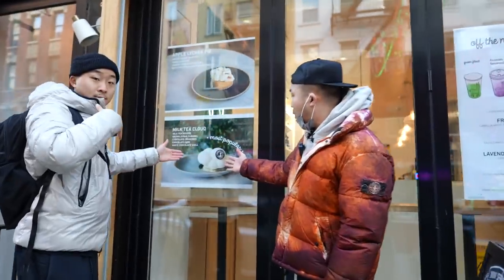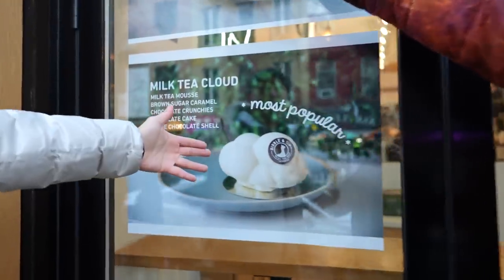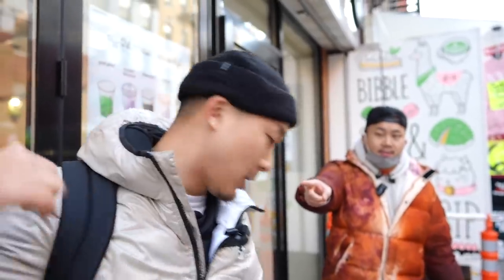Let me tell you, you can see some very interesting things. A milk tea cloud. First of all, aesthetic, yeah, cute, very 2020, and then apple lychee pie. Wow. Not just apple pie. See, that's what we're talking about, the East meets West, ABC 2.0, 3.0. You know that this spot is elevated because the owners, the main chef, the creative behind it all, they have a high-end culinary background. They went to school for this. Bibble and Sip, let's go.